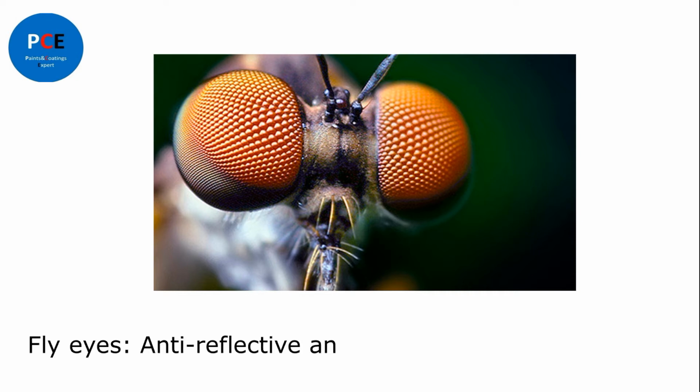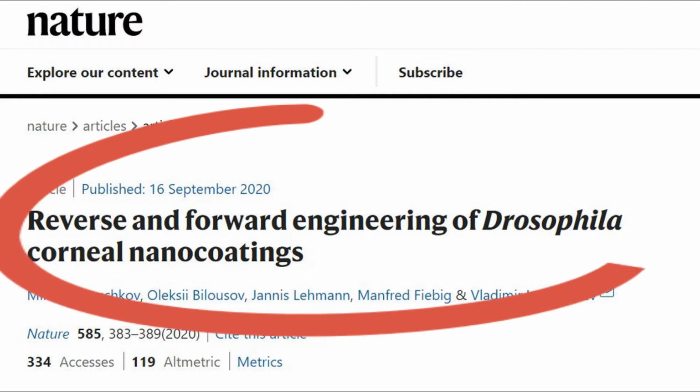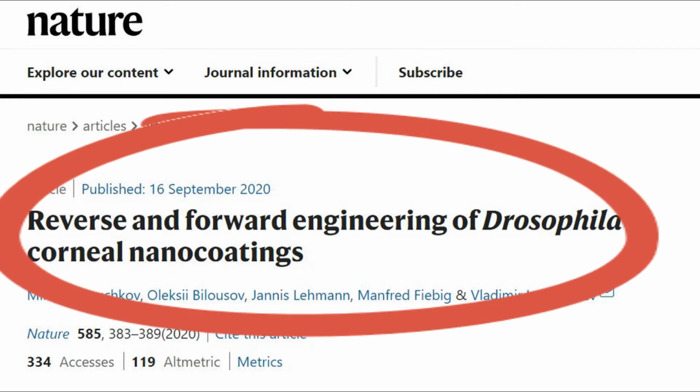The eyes of many insects, including the fruit fly, are covered by a thin and transparent coating made up of tiny protuberances with anti-reflective, anti-adhesive properties. An article published in the journal Nature reveals the secrets of how this nano-coating is made.